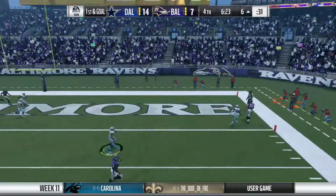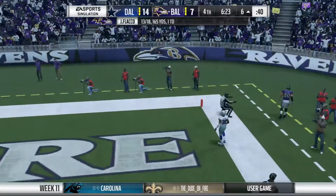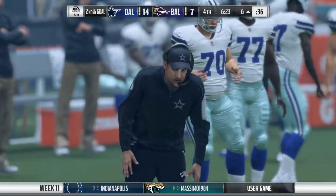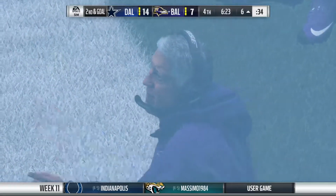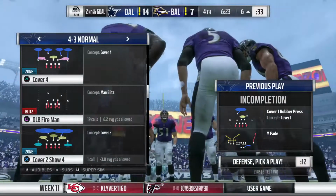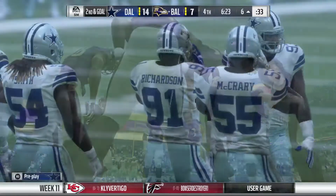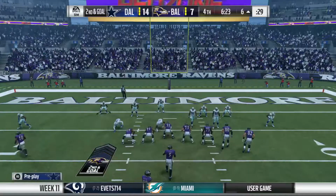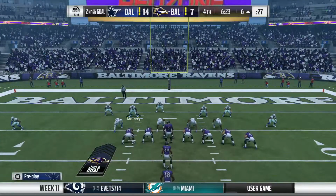Operating out of the gun, Flacco. And he floated one out there incomplete. He was looking for his tight end, Crockett Gilmore there. And that'll bring up second down. You got to be precise with your throws, especially in this situation. You're inside the 10-yard line going into the end zone. But sometimes the emotion, the excitement, sometimes the decisions just aren't made very well because of that.